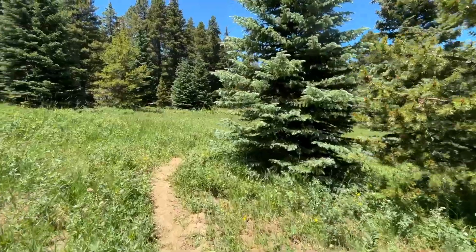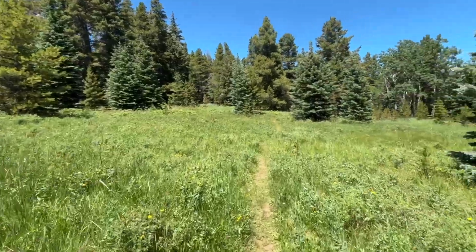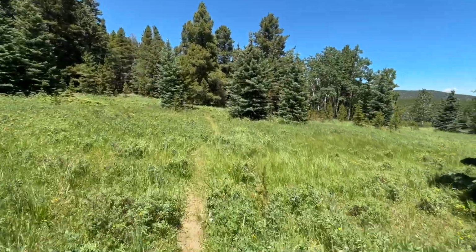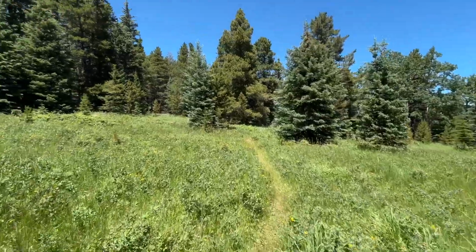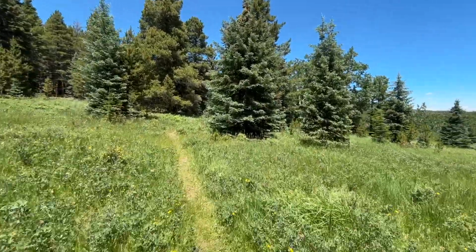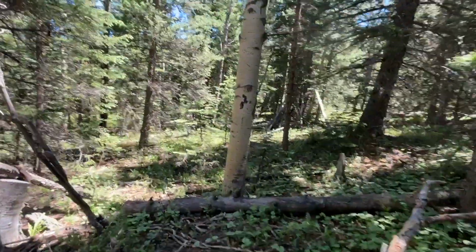Drove up, it's the 4th of July today, super busy, but perfect little trailhead to walk in. It's not too steep, and it should be a good little exploration. See what we get.